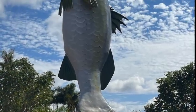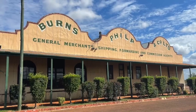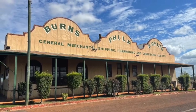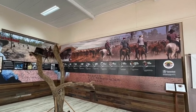This huge statue of the big Barramundi was at our caravan park. He's quite well known in the area. This is the information centre and the library in the Burns Philp building. In another life, I used to work for Burns Philp.